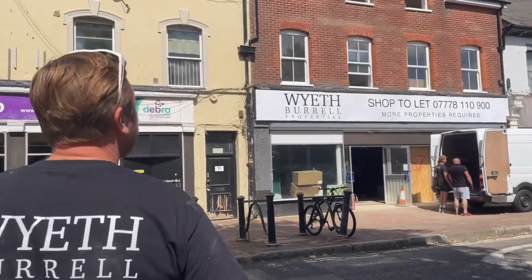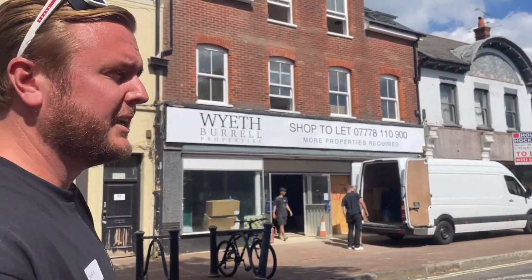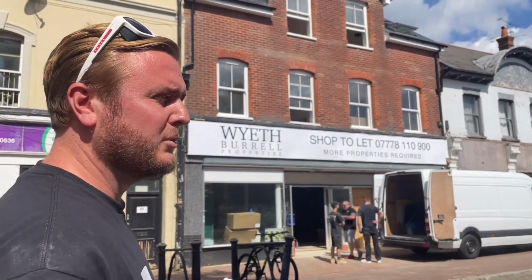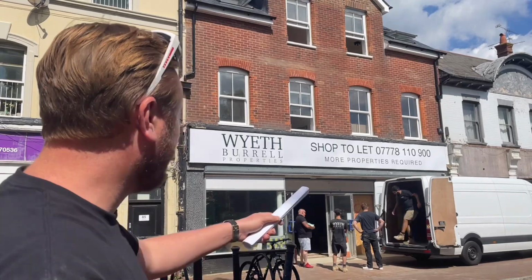So shall we have a little look around? Yeah, so basically we were going to keep the shop at the front, but we found out recently from our lender that if we change it into a block of flats and lose the shop, then we can do an 80% loan to value, so we can pull out more of the equity to give back to the investors. So they wanted a debt deal, so they wanted to be released from the deal, and we get the building at the end. So we're going to now make a flat at the front.